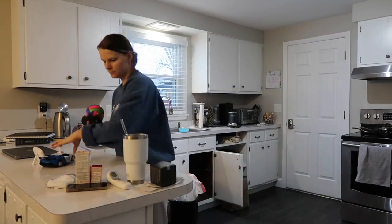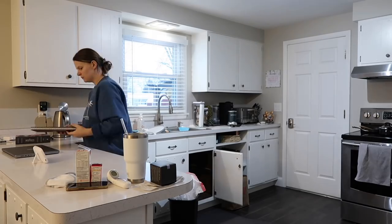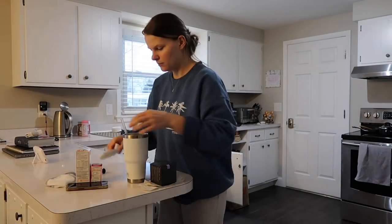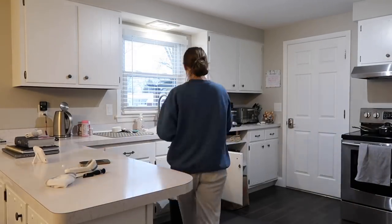But now moving on to the kitchen. My kitchen was a disaster, so I'm going to start off by cleaning the kitchen counters, just put everything away, wash the dishes, change the garbage, and all of the good stuff.